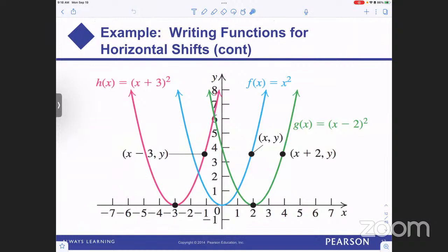But the whole point is, notice we started with the blue, right? You may be led to believe because we're subtracting a 2 on the inside, it might go to the left, but in reality, it goes to the right. Inside manipulations cause a horizontal change, and they're typically the reverse of our intuition, right? Because -2 ended up going to the positive direction.